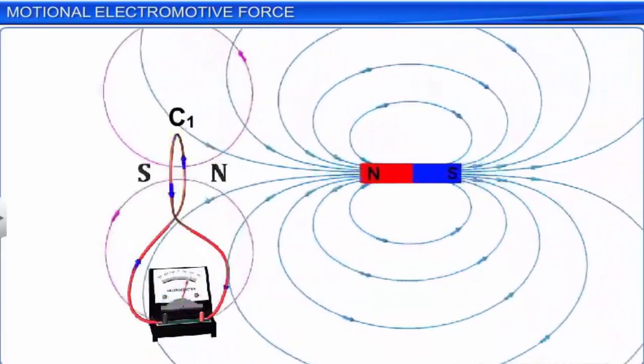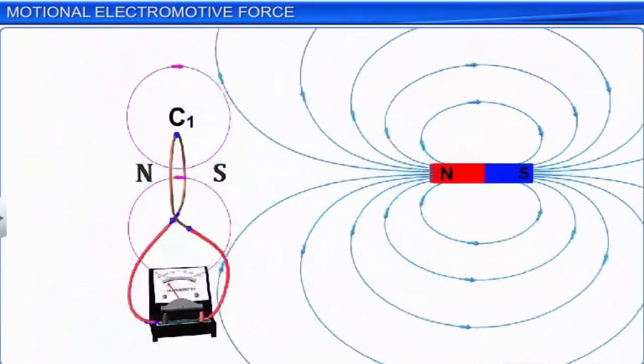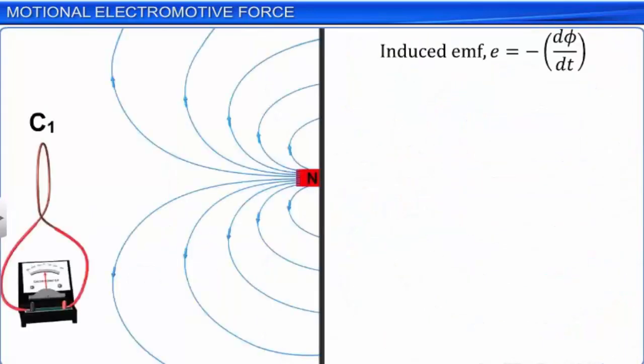We have studied about induced EMF in a circuit due to the rate of change of magnetic flux through the circuit. This happens due to the relative motion between the coil C1 and the bar magnet. We know that the induced EMF E is equal to minus dΦ by dt, where dΦ by dt is the time rate of change of the magnetic flux and the minus sign is in accordance with Lenz's law. Let this be equation 1.